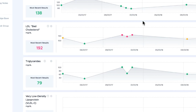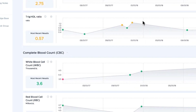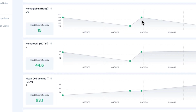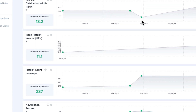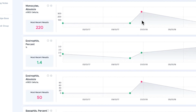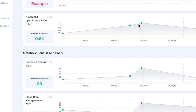Now, let's see what else we've got. They changed the way this is laid out. I like it, but I haven't gotten used to it yet. So let's just see kind of what some of my other numbers were. We've got hemoglobin, we've got red cell distribution width, we've got all of these. I'm trying to find some relevant markers for y'all here as it pertains to the prep, particularly hormones. Here we go, metabolic panel.